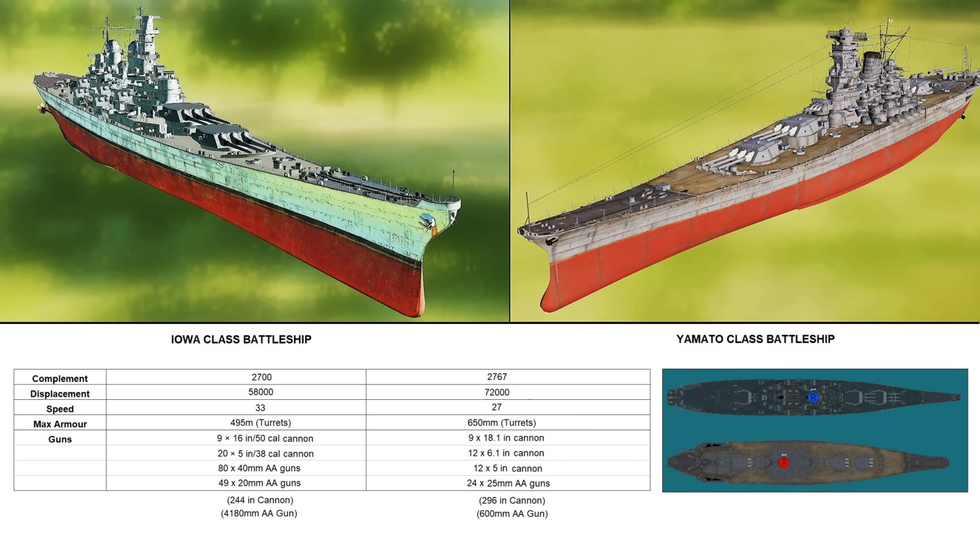Onto the guns. 80 40 mil anti-aircraft guns and 49 20 mil anti-aircraft guns. That gives a total of 244 inch of cannon, 4,180 mil of anti-aircraft gun.